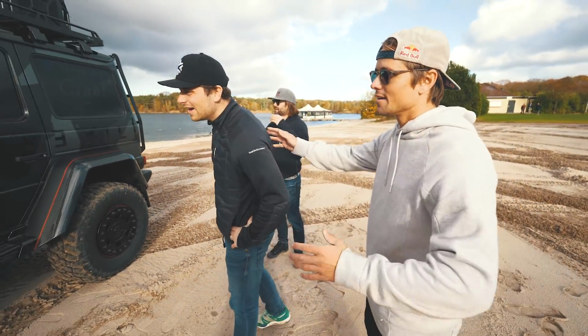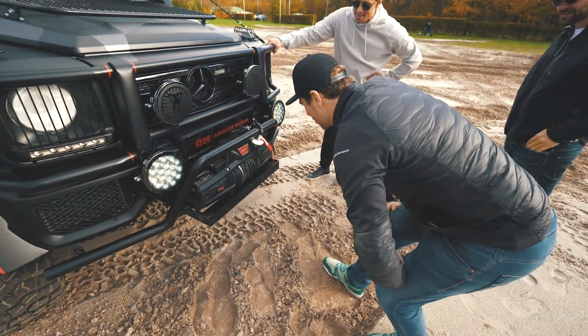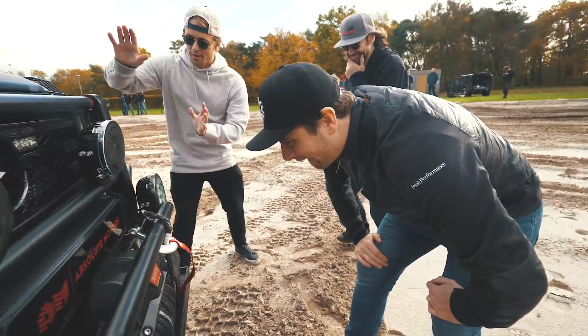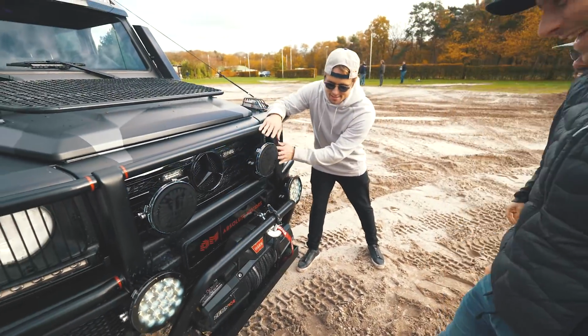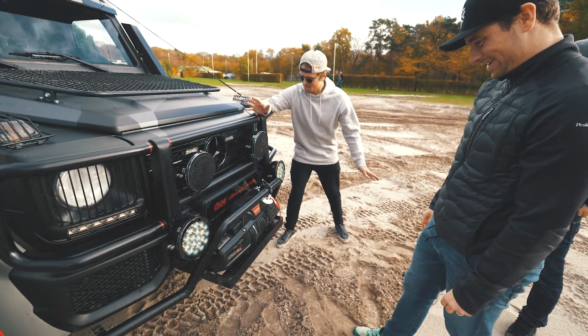So Hans, tell me, what is your favorite feature about this car? Don't tell me you put a winch on it. We put a big bull bar, lots of lights, a winch, so like you can run over anything and just do stupid stuff.